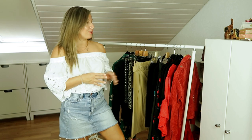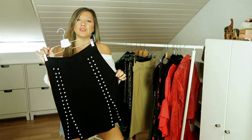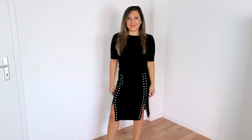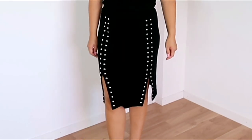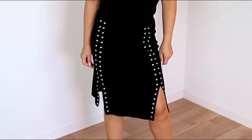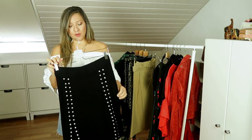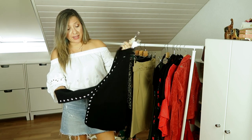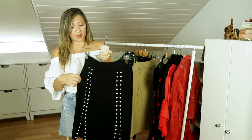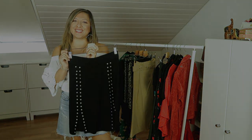I think I got a little bit crazy about skirts this season because I got another studded skirt, but this one is knit, and it has these two slits on the front. I'm planning to wear it with over-the-knee boots maybe, and a nice shirt. I'm definitely gonna style it a lot this season. And I'm just in love with this. It's super, super light. It's not that thick either, so it's perfect for the new season.